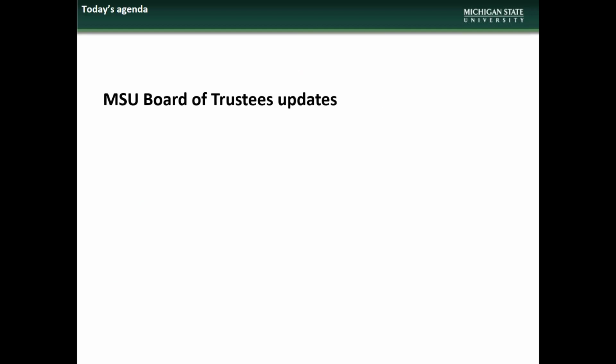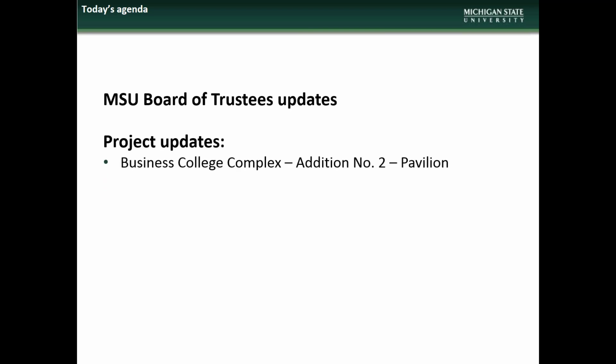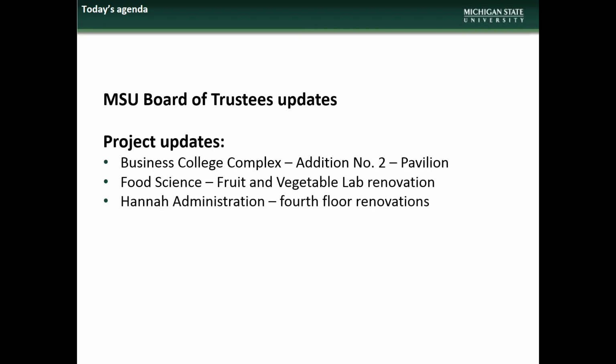The agenda for the May presentation will begin with updates on which projects are going to the next two Board of Trustees meetings. We will then have project updates on the Business College Complex addition, Food Science Fruit and Vegetable Lab renovation, and the fourth floor renovations at the Hanna Administration Building.